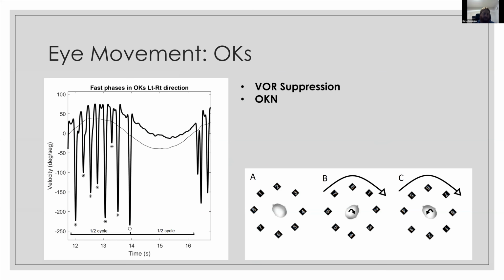With the optokinetic stimulation, the one that simulates the rotating drum, we see that in the second half cycle, from approximately 14 to 16, when the head goes in the same direction, there is no optokinetic response, which is understandable because I'm looking at the same stripe all the time. When I go in the opposite direction, the first part of the cycle, from about 12 to 14, we see an optokinetic response. So this is what we basically expected: a VOR suppression in one direction and an optokinetic stimulation in the other direction.